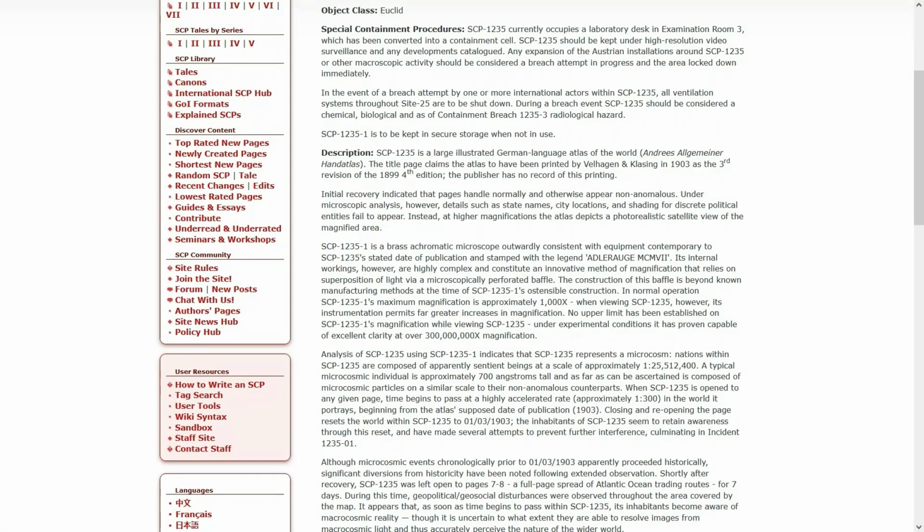SCP-1235 currently occupies a laboratory desk in Examination Room 3, which has been converted into a containment cell. It should be kept under high-resolution video surveillance and any developments cataloged. Any expansion of the Austrian installations around 1235 or other macroscopic activity should be considered a breach attempt in progress and the area locked down immediately.